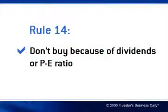Don't buy a stock because of dividends or PE ratios. Buy the number one company in an industry group based on earnings and sales growth, return on equity, profit margin, and product quality. You can become a more successful investor by focusing on your stock's earnings strength, including its profit margin, rather than its price-to-earnings ratio, or whether it pays a dividend.